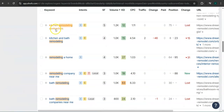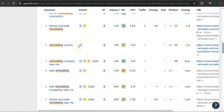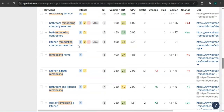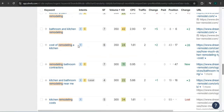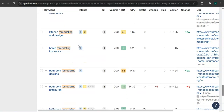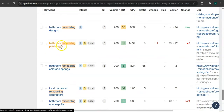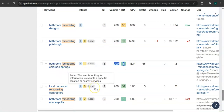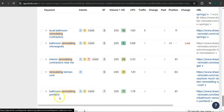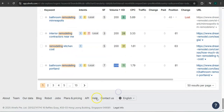So these are all the keywords that they have. So we filtered it for remodeling. So for example, let me just look for a good example here. Okay, so bathroom remodeling Pittsburgh. This has 200 searches in Google in the last 30 days. Bathroom remodeling Colorado Springs, also 200 searches. Bathroom remodeling Portland, 200 searches, and there's still a lot more.